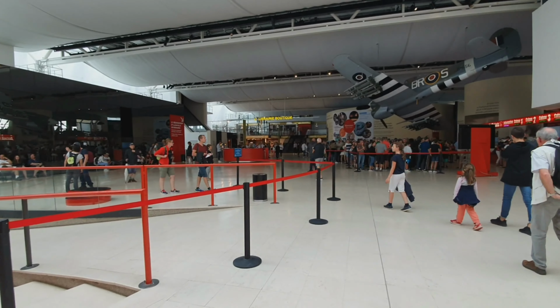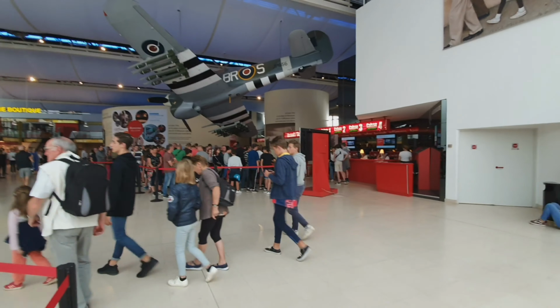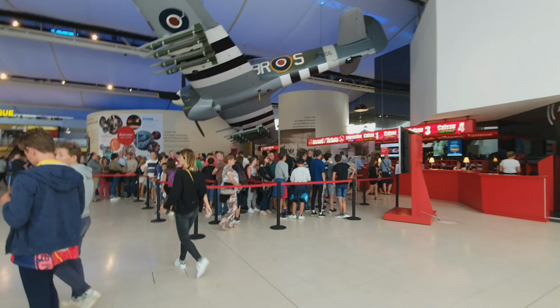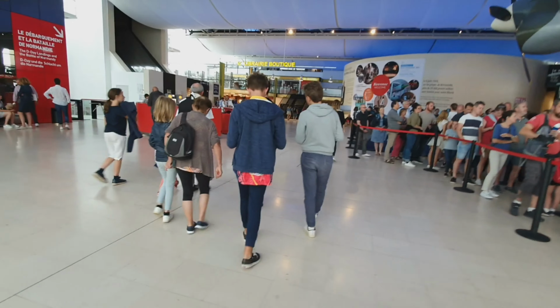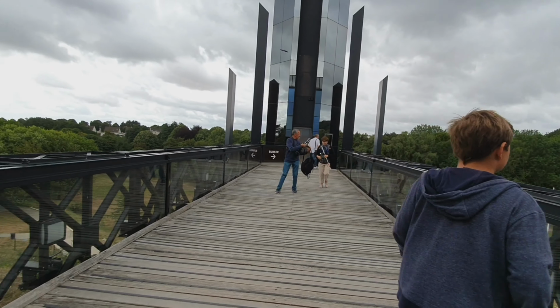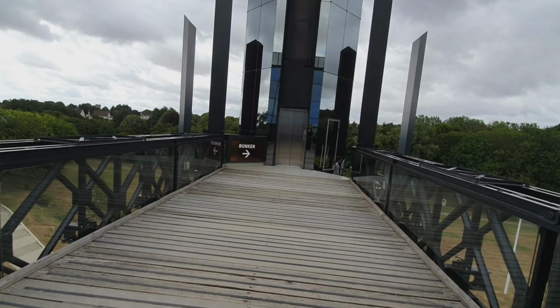This is the Grand Hall, the main bit of the museum, and I think I found the crowds now. There is a large queue to get tickets to get in. So, yeah, if you struggle with queues, this could be a potential issue. There is a creche here where you can leave your kids by the look of it. I didn't want to film it because that would look like I was filming in the creche.